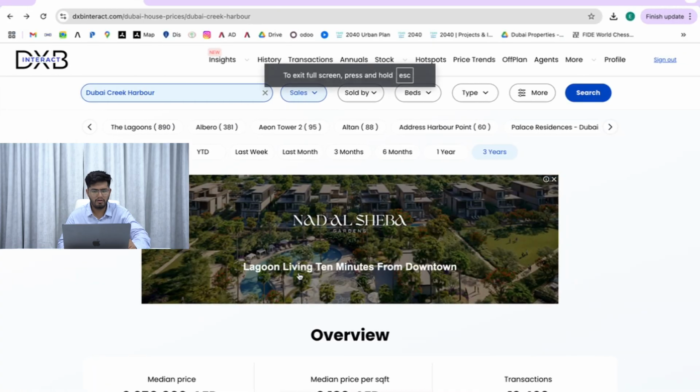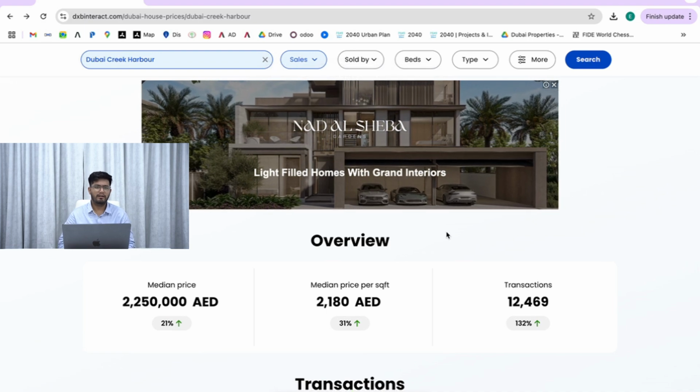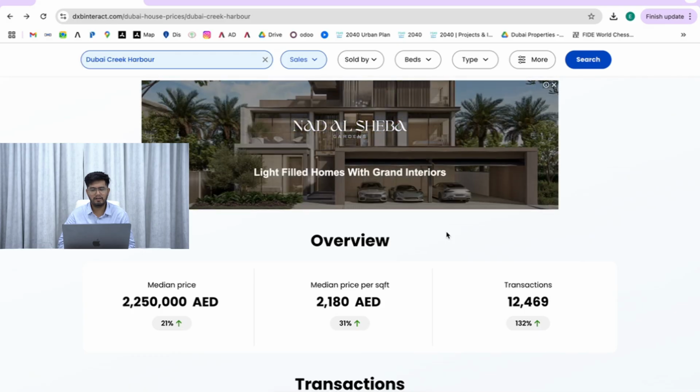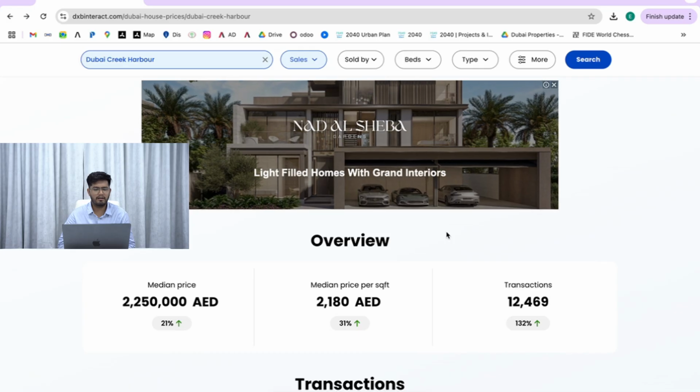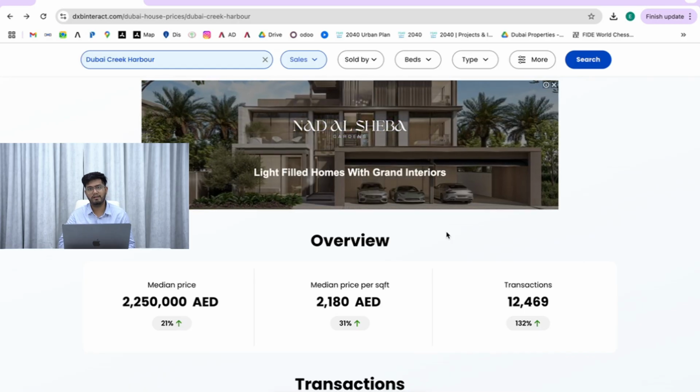Now I want to show you one more important thing about Dubai Creek Harbour. If you will see right over here in DXB Interact, you will find out that the transactions in this area in the last 3 years have gone up by 132%. The average price went up by 31%, and if you will see the overall price from the first launch till now, it already went up more than 80%. So what it tells you is that without any metro station, without any school, without any mosque, without any Dubai Square, none of that, still the prices are going up, because what Emaar gives you on the table, they give you an investment opportunity which only few of the developers are able to give you in the market.